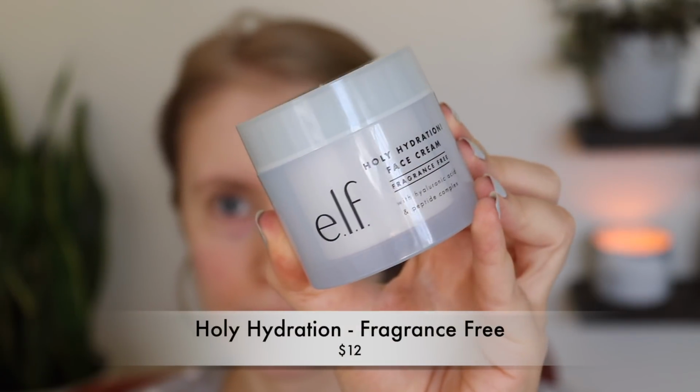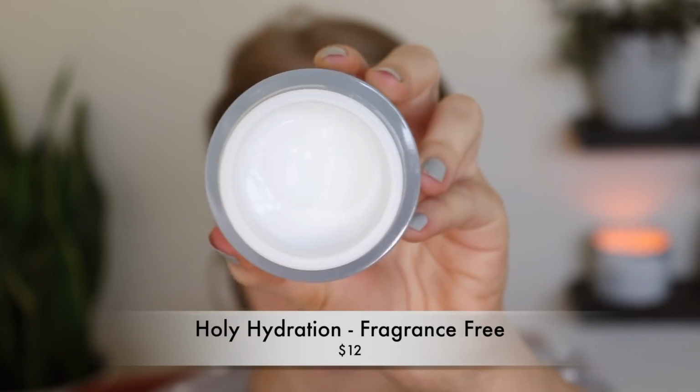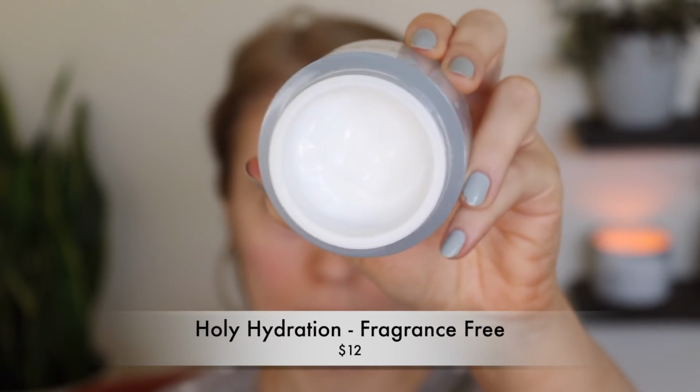So the next two things that I purchased in the haul were two different face creams. One was the Holy Hydration face cream. This was a repurchase. I have already used one of these up. I love this face cream, and this is the fragrance-free version of that. They also have one with fragrance.